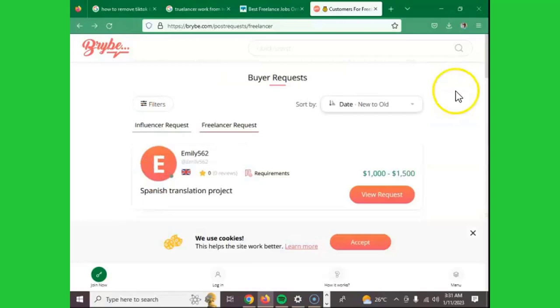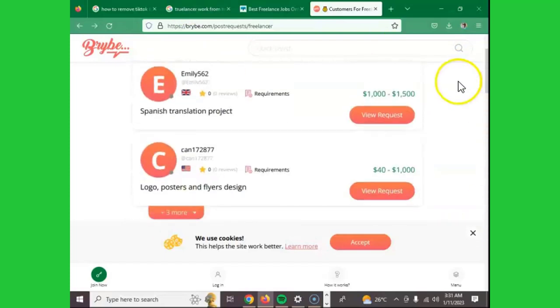So this is a website that you can make good money with, with good consistency. Even for beginners, I say you can make over $500 per week, and if you're consistent, you build a good life and improve your life.